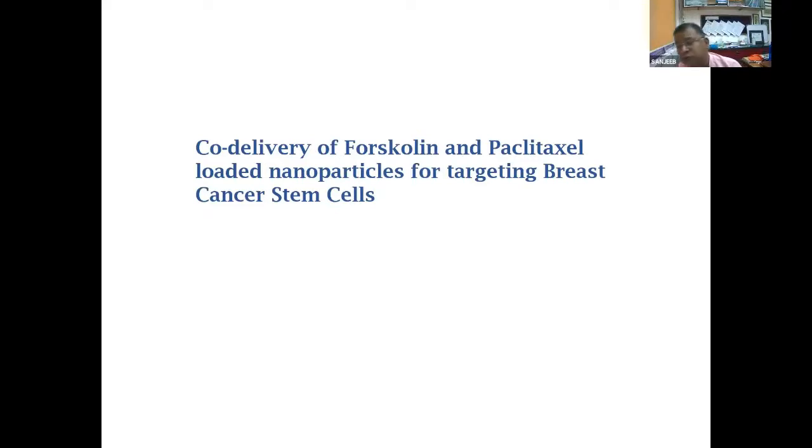At the same time, we are using some phytochemical for what we call reprogramming of these cancer stem cells to the normal cells. No doubt, if you use paclitaxel, 90% of cancer cells will die. But paclitaxel has no impact on the cancer stem cells, and these cancer stem cells have many properties. So we are looking for non-toxic phytochemicals which will reprogram these cancer stem cells to go back to their original state.